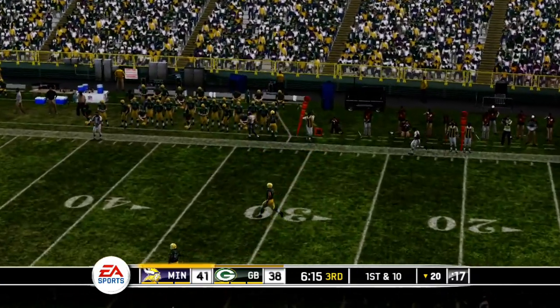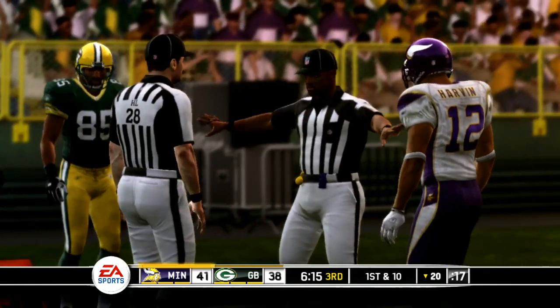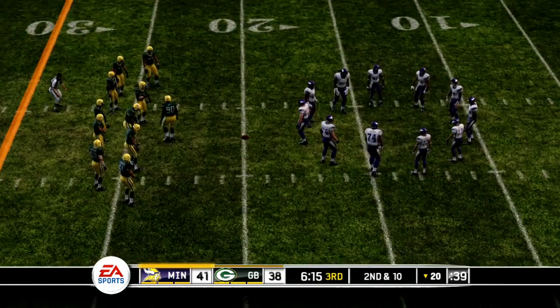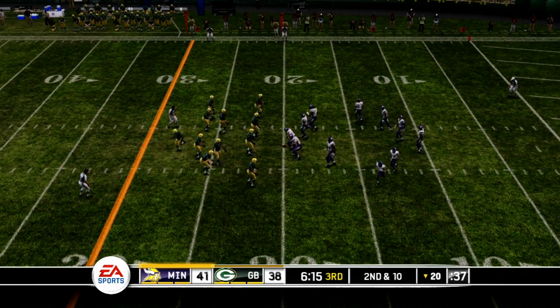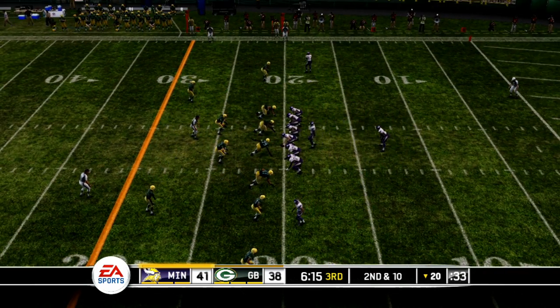Gets the pass away. Makes the grab near the sideline, but no signal yet. They rule it incomplete. Good try. That was a really good try, but let's give the officials credit. They got it right.